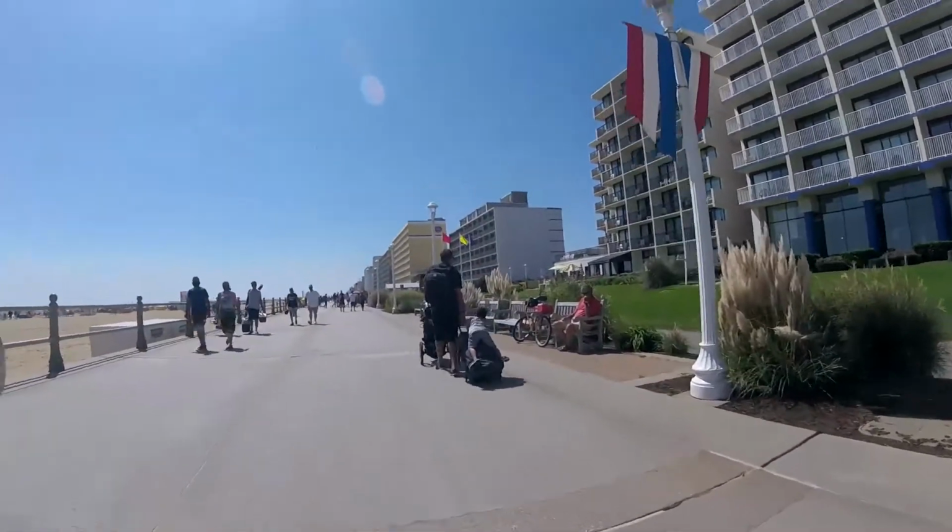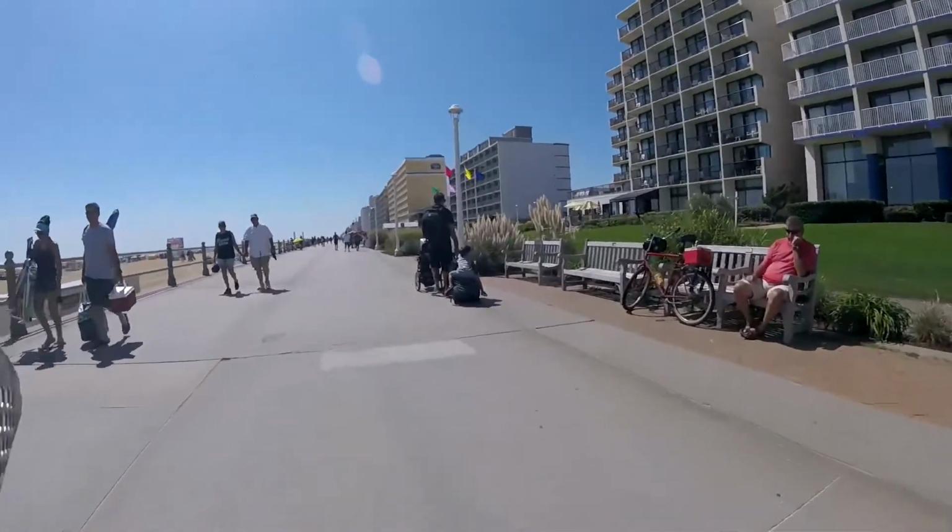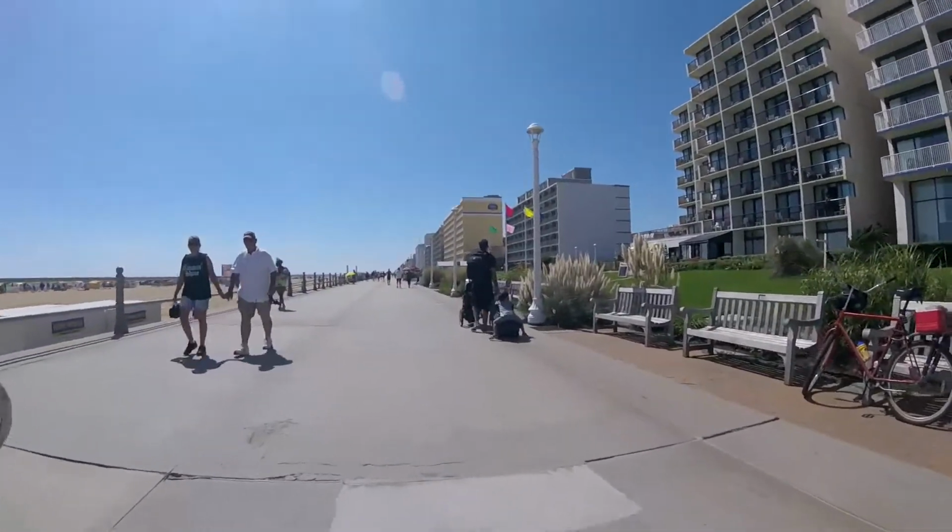That little guy's got the right idea. Huh? I said, that little guy's got the right idea. He's hitching a ride.